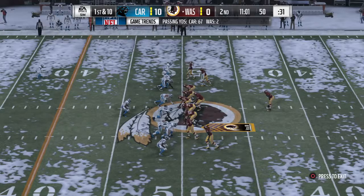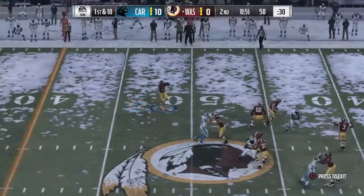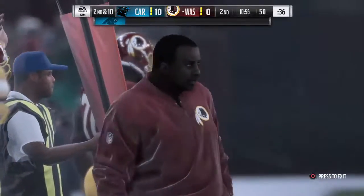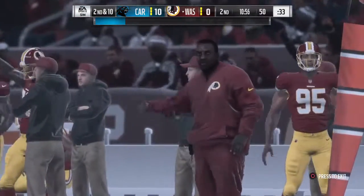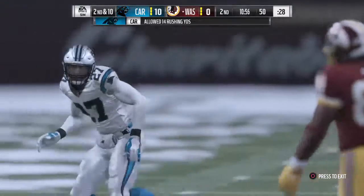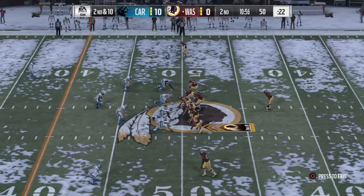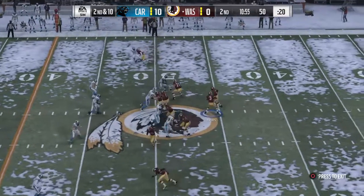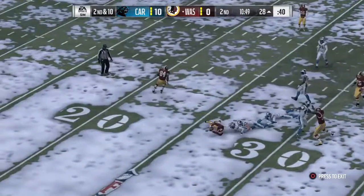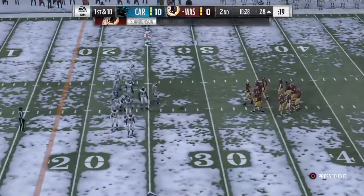Here we go now. 3-19. From the midfield stripe, they'll look to throw. And that'll be incomplete. Jones back to the air on 2nd down. That's complete over the middle to Anderson. And he'll be taken down, but not before getting this inside the 30. A good pickup there at 22.